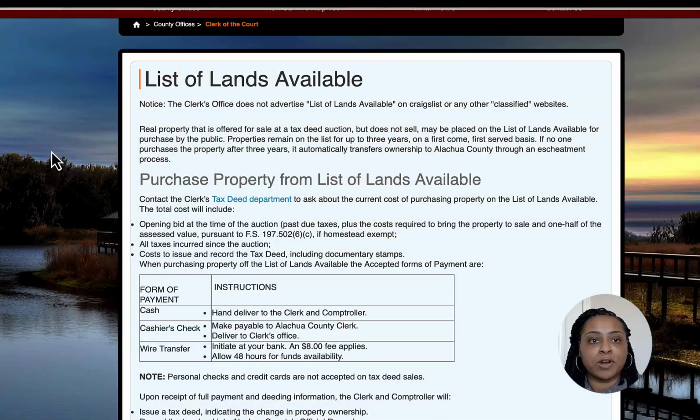We're going to talk about Florida for a second. So Florida identifies their surplus properties that did not sell at auction as lands available. So lands available is here. You can see it says the clerk's office does not advertise list of lands available on Craigslist or any other classified website. So this is where you come in.